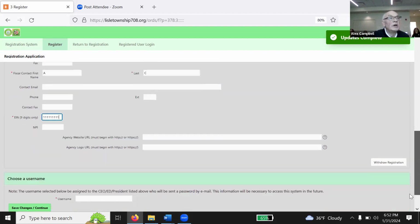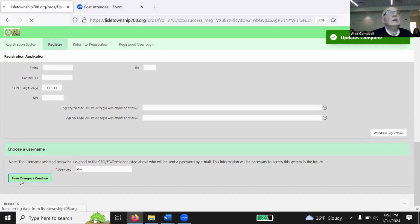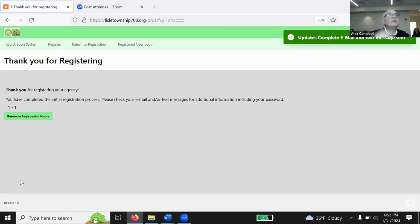So with that being done, then it's a matter of what username you want to use, and you'll get this message. So I just got the login.